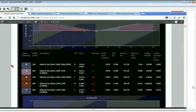Honestly, it depends on the day. It's usually all the indices are moving, or the ags are moving, or the energies are moving, or any combination thereof. But when the energies are moving, they're moving.